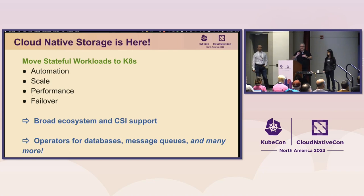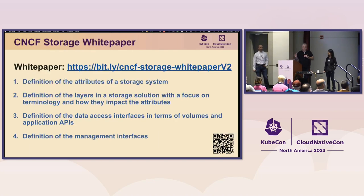So in order to demystify and detangle this environment, we put together the CNCF Storage Whitepaper. Again, there's a QR code there that will take you to the link. In the whitepaper, we go about things by explaining the attributes of a storage system and the various layers that form the topology of that system, but also defining how the data access paths and the control plane work in the Kubernetes environment.